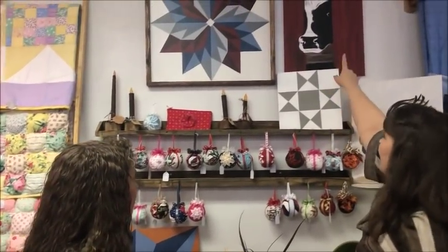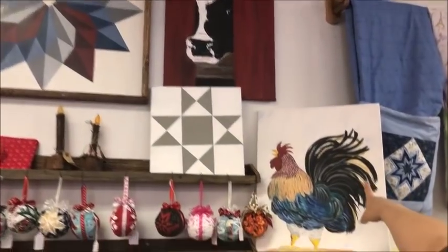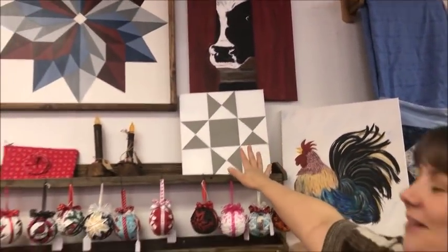I just want to point out how Barbara has some skills. Look at this chicken. I love the chicken. Side note. But anyway, back to the barn quilts.